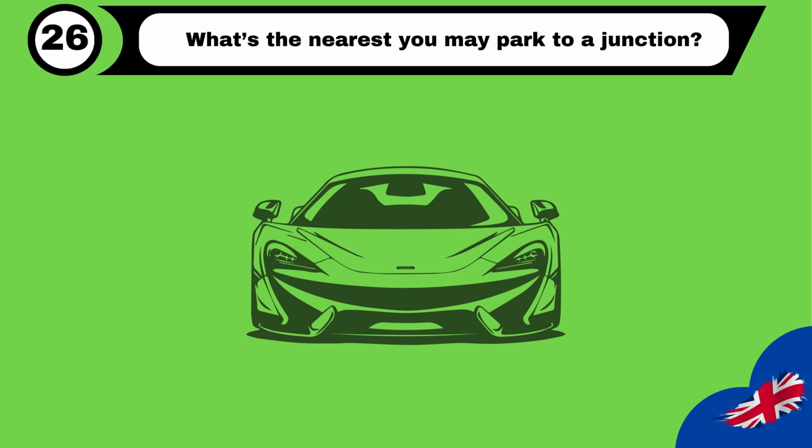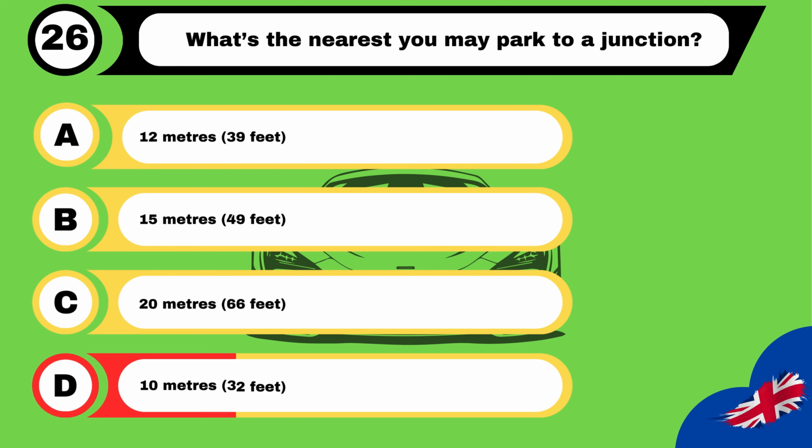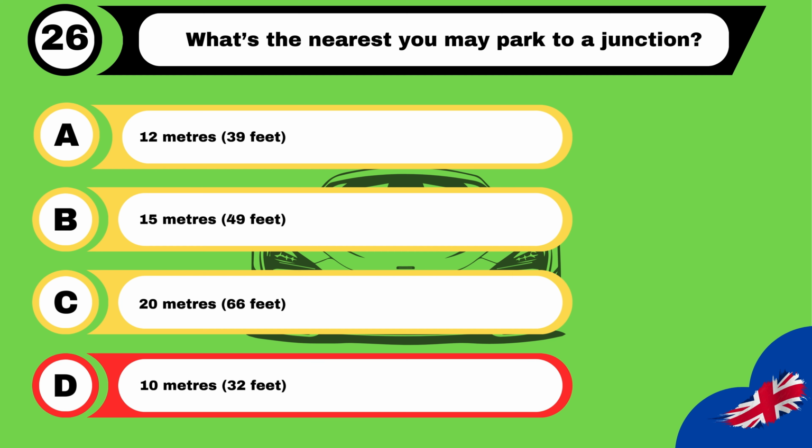Question 26. What's the nearest you may park to a junction? A. 12 meters, 39 feet. B. 15 meters, 49 feet. C. 20 meters, 66 feet. D. 10 meters, 32 feet. The answer is D. 10 meters, 32 feet.